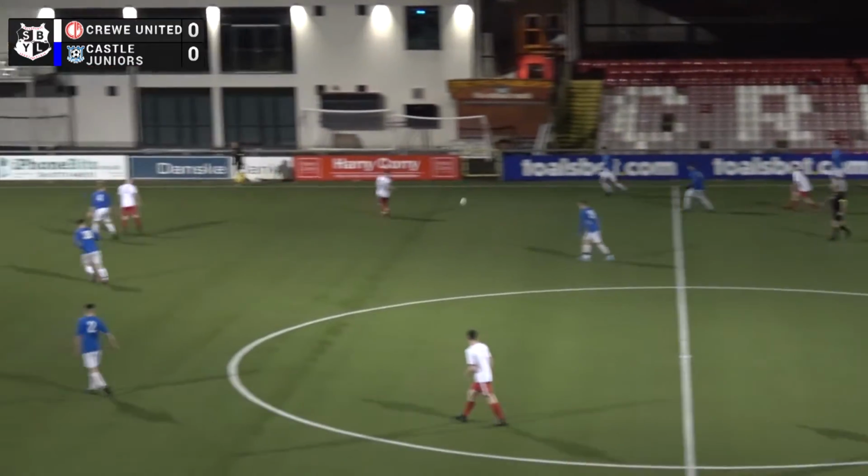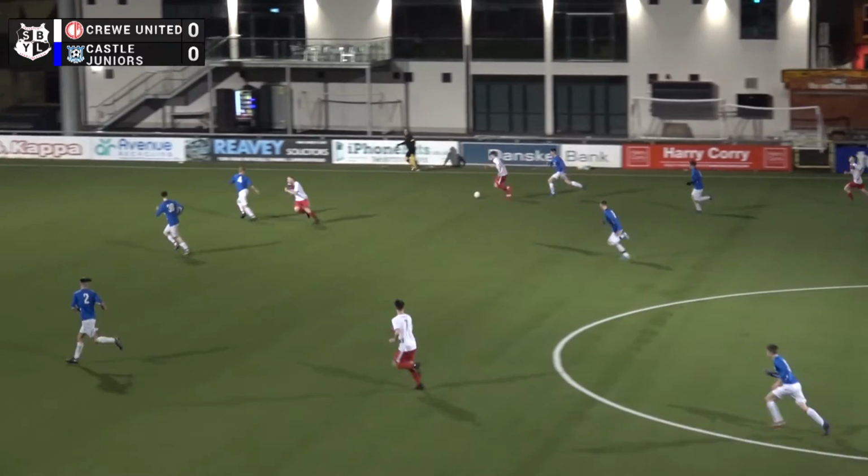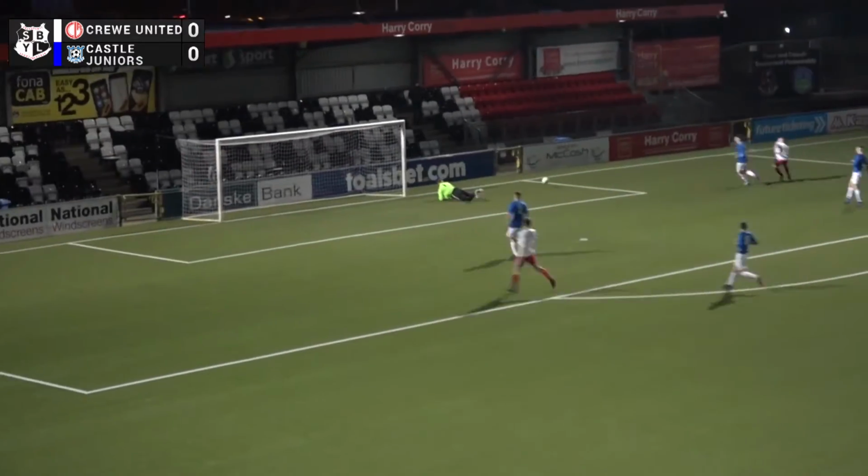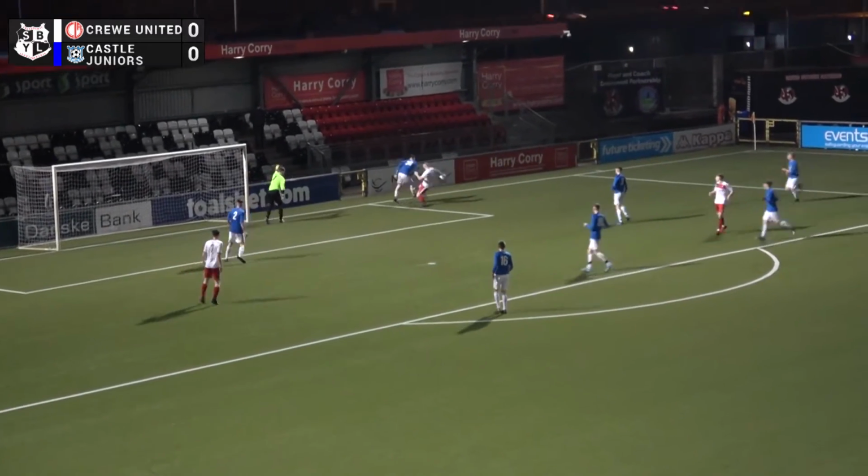They finally tested Castle keeper Daniel Wark. Frontman Mooney again. The goalkeeper pulling off a diving save to his left as Castle marshalled out any further attack.